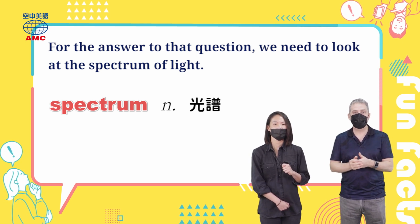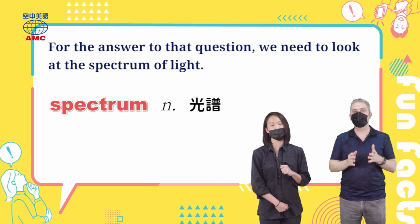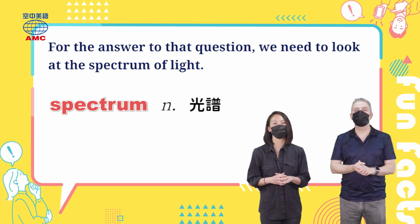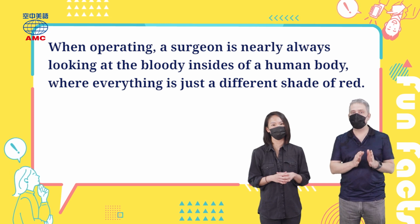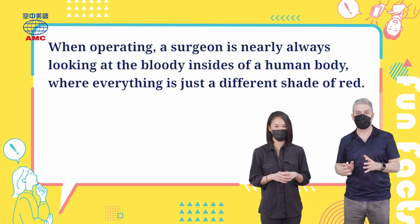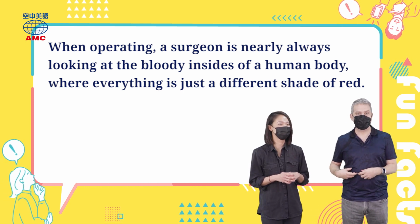There are other spectrums. We could talk about an acting spectrum from very happy to very angry or sad. It just means a big range, but here we're specifically talking about light. Spectrum here refers to the light spectrum, so we're going to use the spectrum to find the reason. So let's get even further into it. We see when operating, a surgeon is nearly always, or to use the word from yesterday, practically always, looking at the bloody insides of a human body, where everything is just a different shade of red. So yeah, cut yourself open, there's going to be a lot of blood, a lot of red.